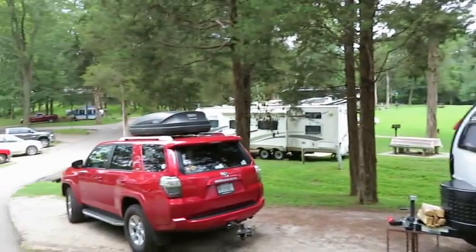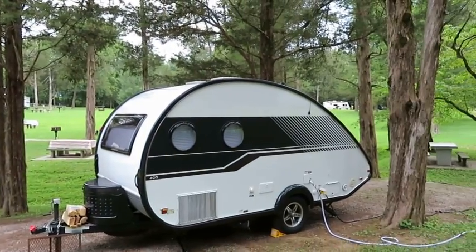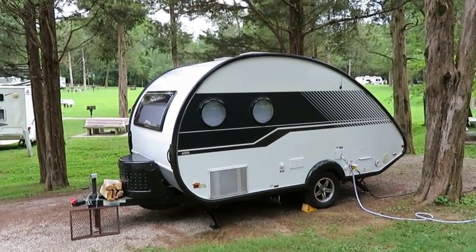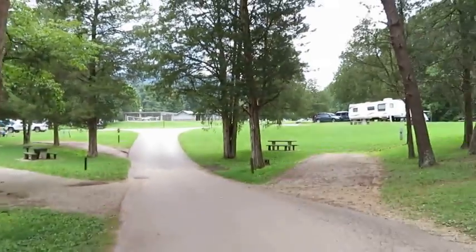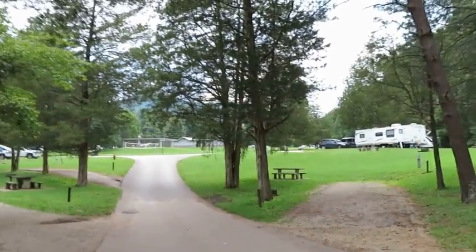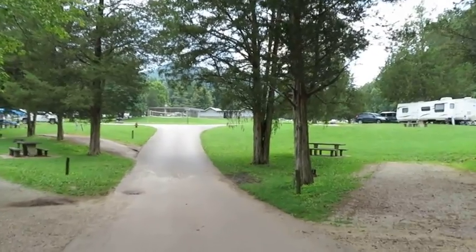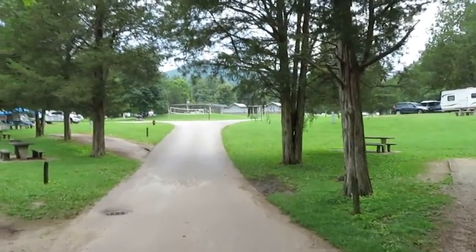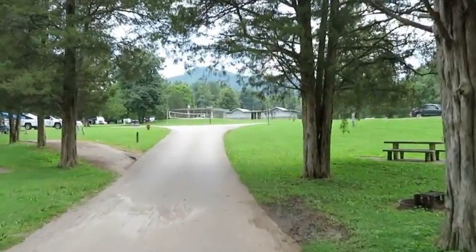Here's Patrick and Patty's site and their Tab 400. They're the whole reason we're here, to come up to see them, Travels with Delaney, as well as many other people that came up. There's probably 14 or so other RVs up here, most of them with couples. So I guess 24 people or so, something like that.